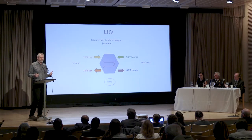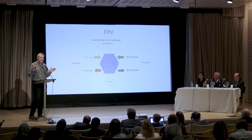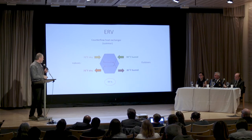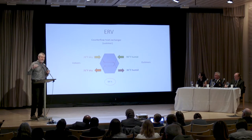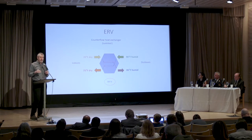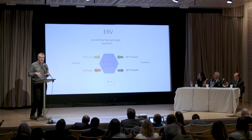So, for example, if it's a really hot August day, 100 degrees in the city, and you're trying to keep the basement apartment at 70, that's a delta T of 30 degrees. With 84 or 85% heat recovery, you're going to bring that outdoor air temperature down quite close to room temperature, thus reducing the energy requirements of your heating and cooling systems.